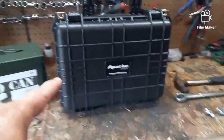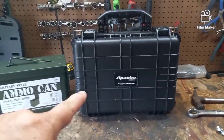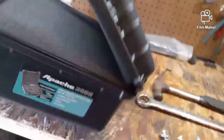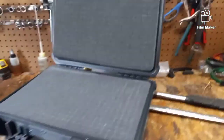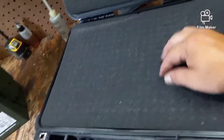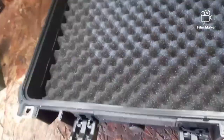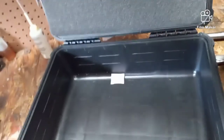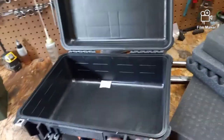So between the Apache case, this was $30, and it's got it full of foam and stuff. You can put camera equipment in there. It's completely waterproof. Trying to do things with one hand again. Thanks, YouTube. It's completely waterproof. It comes with all this fancy foam, and you cut out all the little squares and fit your guns or your cameras or whatever. I'm taking all this stuff out. And it's got an O-ring around the top and the bottom. When this thing comes together, it's completely watertight.